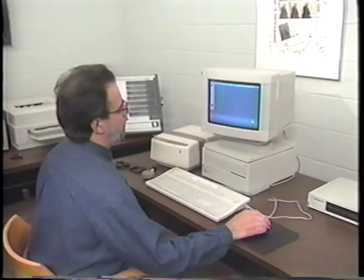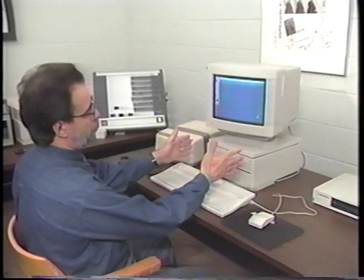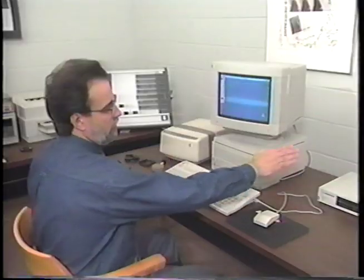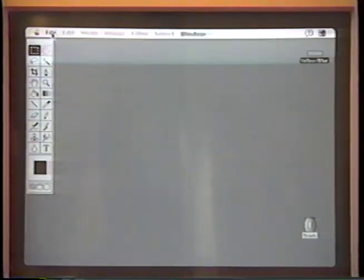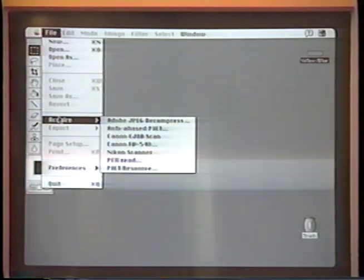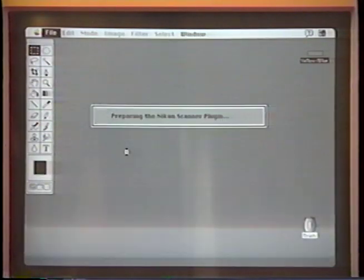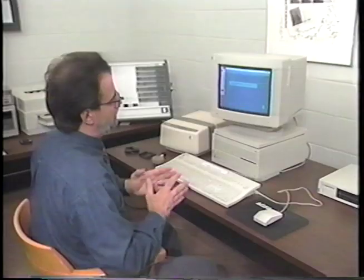I'm already launched into Adobe's Photoshop. So looking at the computer now, we have Photoshop in place, Nikon scanner. Over here we have a 44 megabyte removable drive and another still video input device from Canon. I'm now going to launch the Nikon scanner driver, which is under a Photoshop acquire function. Now I have no film in the scanner at this point. There's nothing there whatsoever.